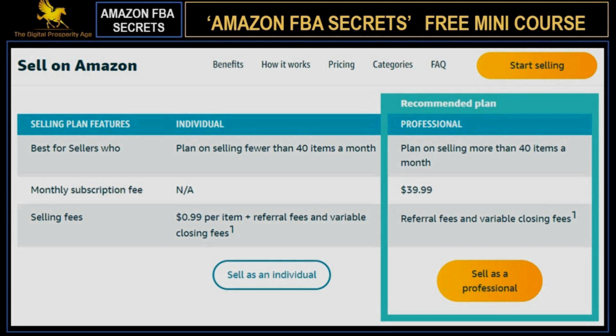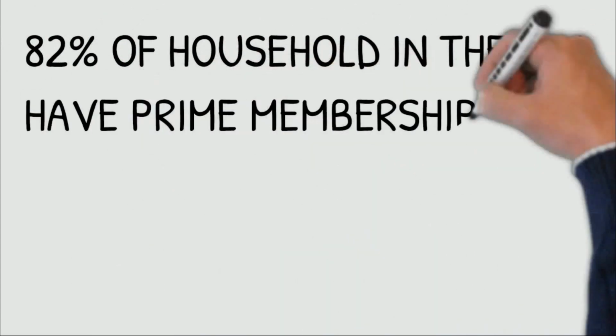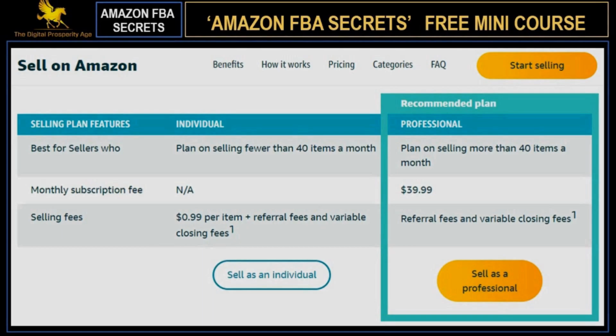So there are 2 different types of plans for Amazon FBA. But essentially, Amazon takes a 15% referral fee for you having access to millions and millions of Amazon's customers. The last I heard, over 82% of households have an active Amazon Prime membership, which is insane. 82% of households in the United States have an Amazon Prime membership.